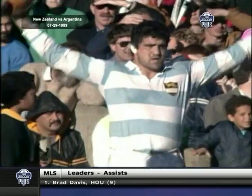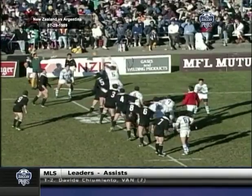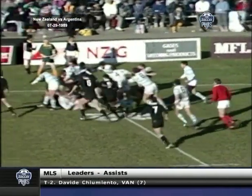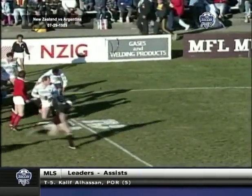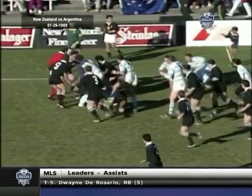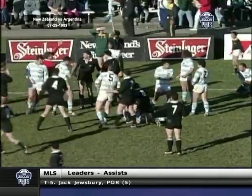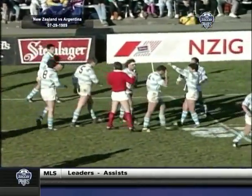So 9-all is the score. A try apiece. Onkalisho on his own 22-metre line. The Argentinians have done well in the lineouts. They've done pretty well in the scrums as well. Coming now to Gomez. He's a good little runner, Fabian Gomez. That was a good little burst, and the All Blacks this time have been caught offside.